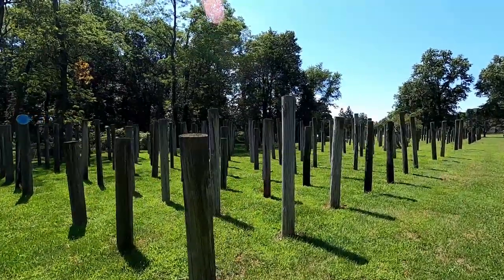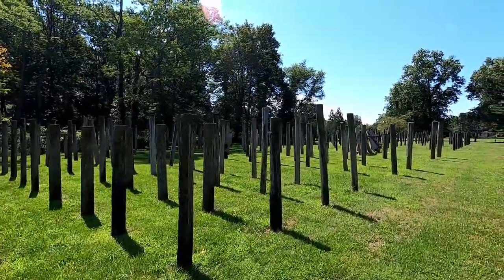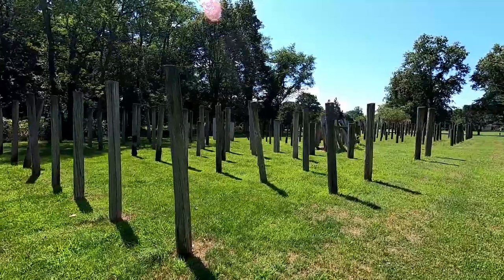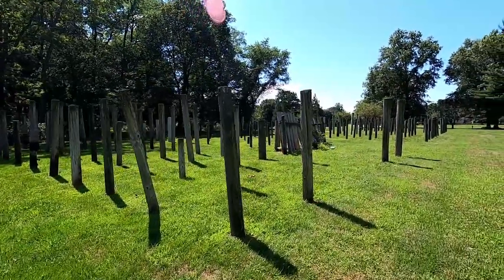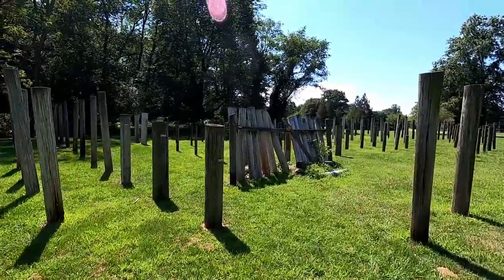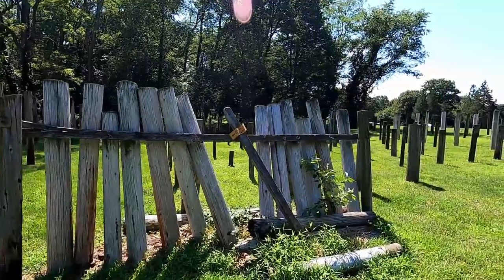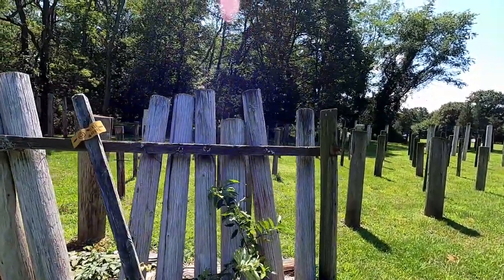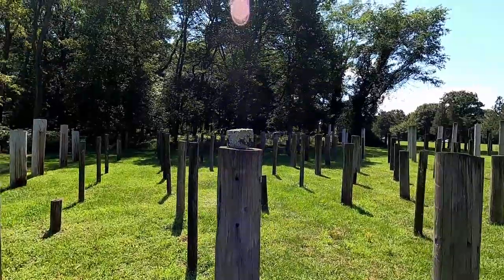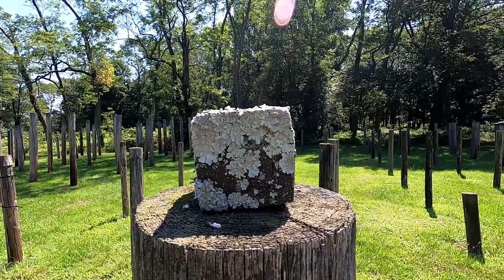Really kind of strange how they have them all just in rows like this. Looks like they have these all bound together. Not really sure what this is for. Looks like maybe they're trying out the ties. This one has some sort of strange cube on top of it, and it's covered in lichen.